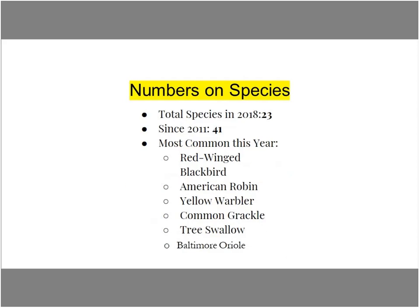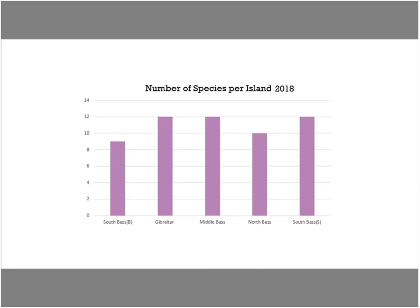So just to give you a view of what types of species we are seeing, the total number of species for this year was 23, and since 2011 we have seen 41. The most common this year were red-winged blackbirds, American robins, the ones we've studied, and then yellow warbler, common grackle, tree swallow, and Baltimore oriole round out the list for the most common.